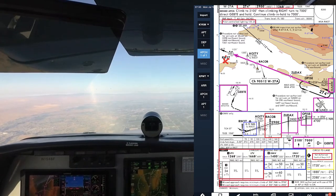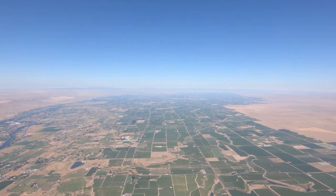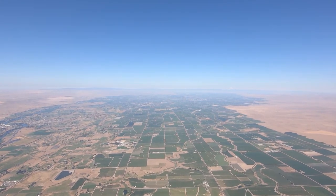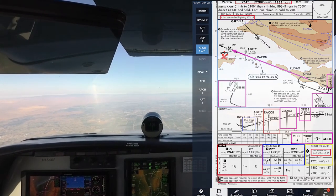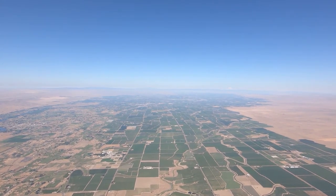2,900, at LPV minimums of 1268 because we do have the climb capability. Visibility though is good, winds are good. If we did have to go missed, it's a climb straight ahead 2100 and then a right turn back towards the fix to hold. But we won't be doing that.